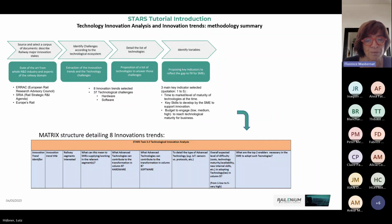So at the end, we obtained 8 innovation trends and 37 technology changes described in hardware and software parts. So the last step of this methodology was to try to propose some key indicators, to understand better what is the gap to fill to reach these points, and we tried to select 3 key indicators.